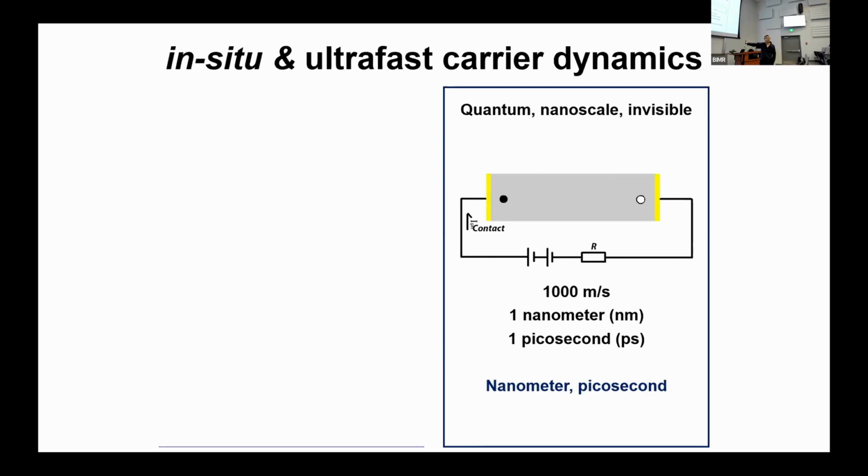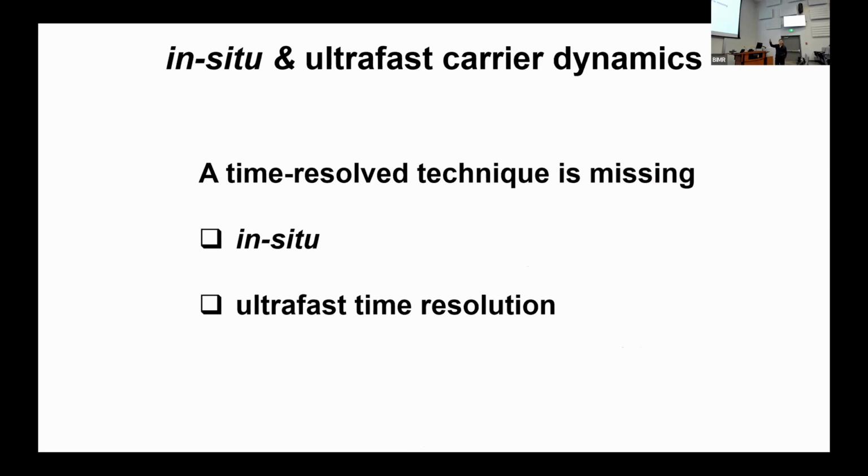Okay. Really fast. So in the field of optical electronics, we're missing a really unique tool or technique or instrument, which can identify the carrier dynamics in situ with ultra-fast time resolution. Anyone has the idea about in situ? Anyone? No. What is ultra-fast time scale? Picosecond, we call it ultra-fast time scale.